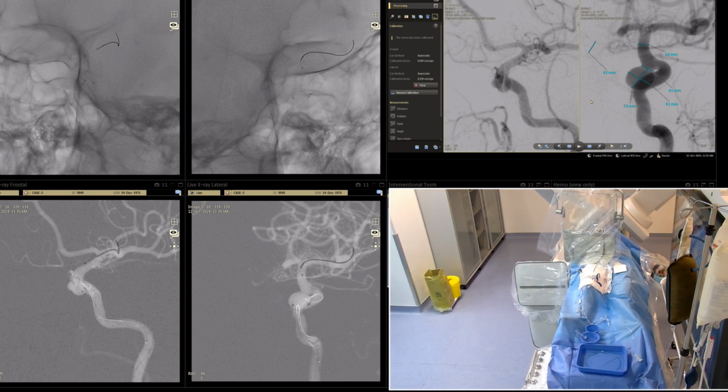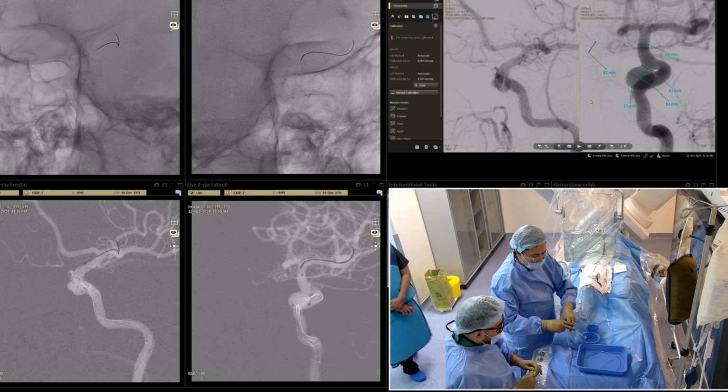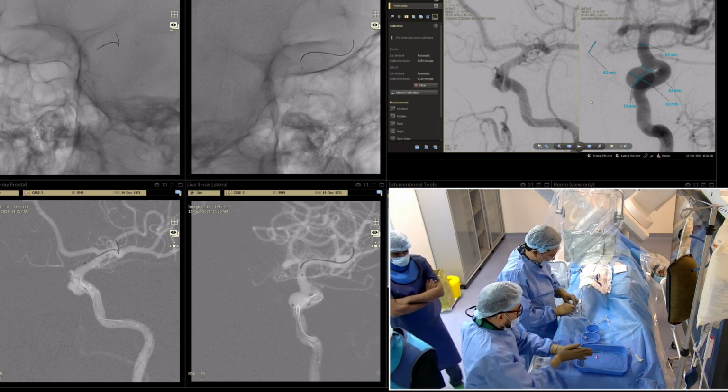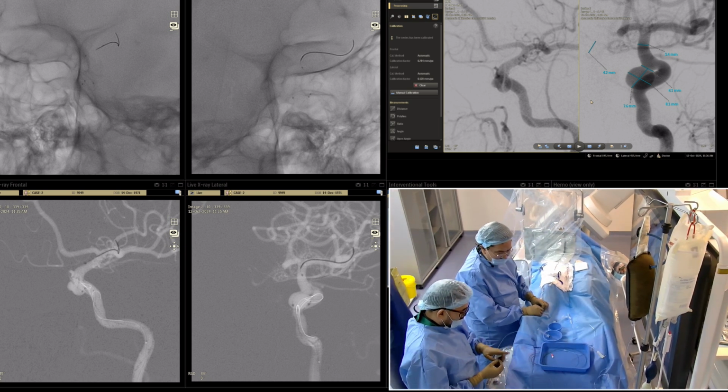The first coil is Complex 18, 18 coil, 8x27 Optima. And the second coil will be Microplex Cosmos 7x22. Whatever.